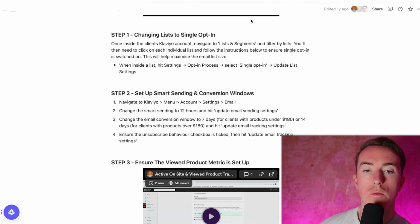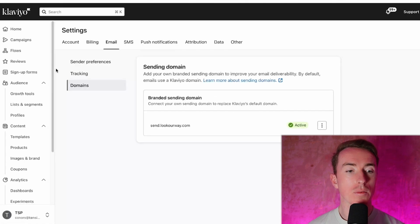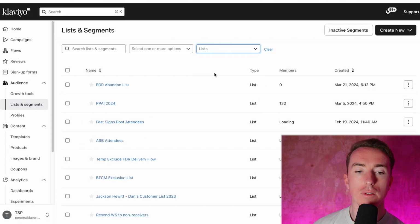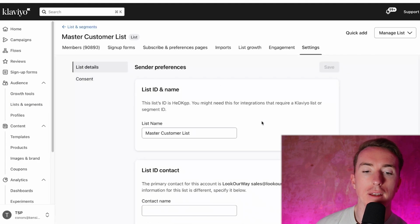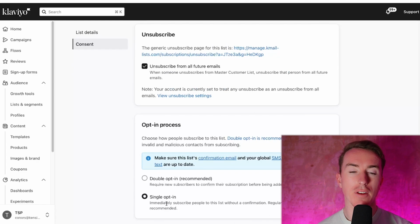So when we come back here, the first thing we want to do is change our list to single opt-in. We're just going to go to lists and segments, find our main list, and come into this list. Then we're going to go into settings, and once we're in settings, come in here to consent. We're just going to make sure that we have things on single opt-in here.